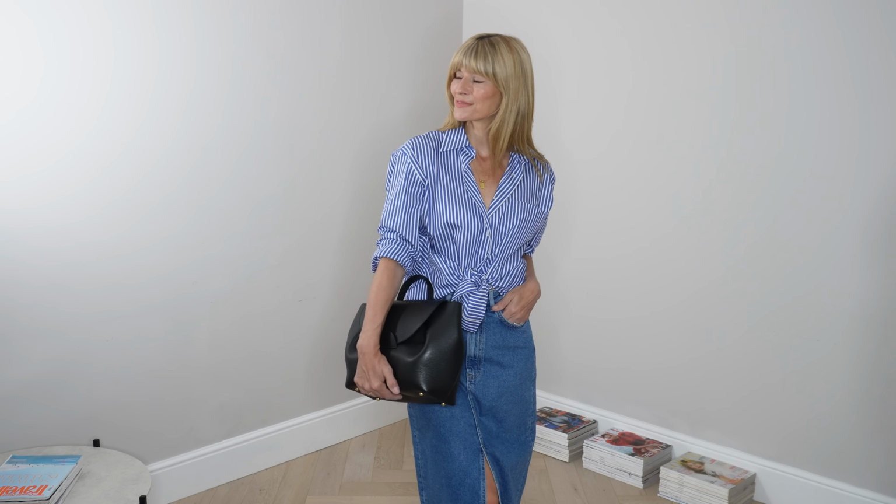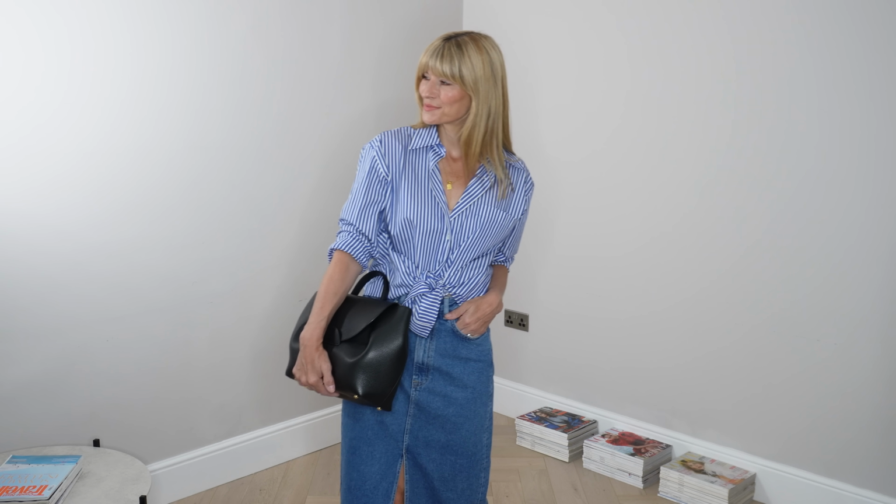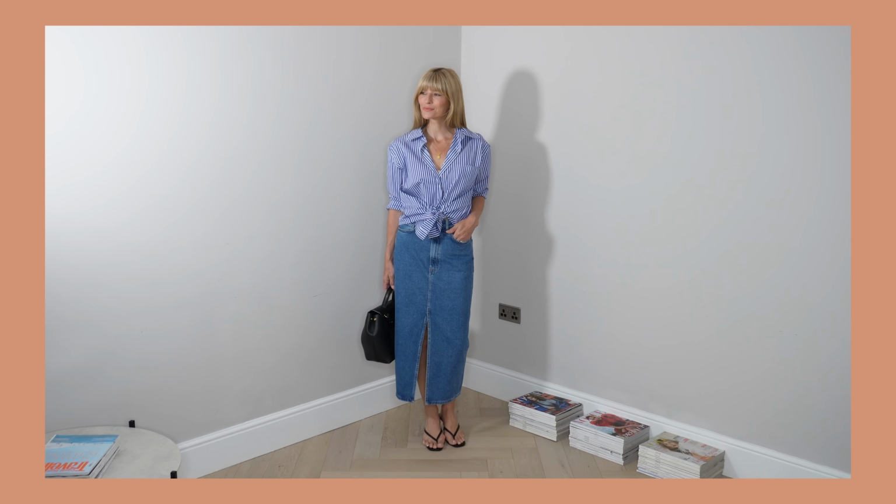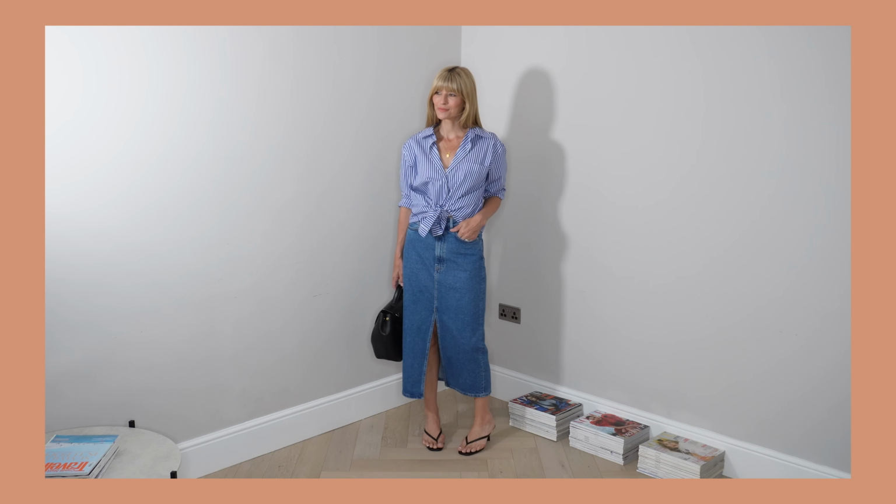Now, as you're about to see, this midi skirt is proving hugely versatile already. I can't actually believe I've had it in the attic for the best part of a year. But I thought a really nice look, and one that's a little bit smarter, and perhaps if you don't want to leave your arms uncovered for work, would be to pair it with the shirt. That's actually one of my favorite looks at the moment. I just think the contrast, both with the shapes and the fabrics, works really nicely.